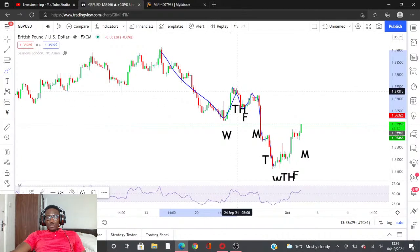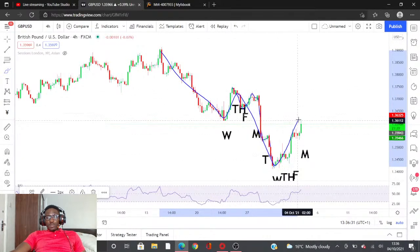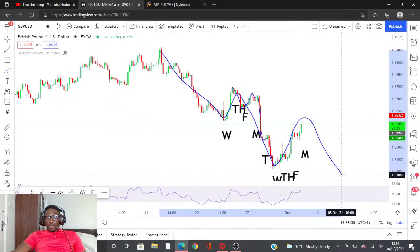Again, price action. Read the market structure. You see that? Pull back. New structure low. This market is pulling back to the previous structure. I expect this price action to continue.